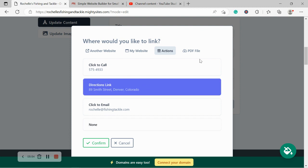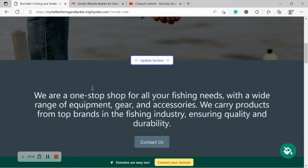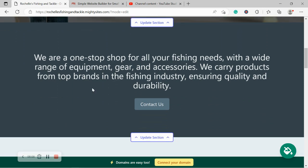But another great option is to upload a PDF file. So perhaps you have a catalog of all the different fishing products you stock in PDF format. Go ahead and upload it. That's an option. So when your customers click on that button, it will automatically take them to that PDF file.